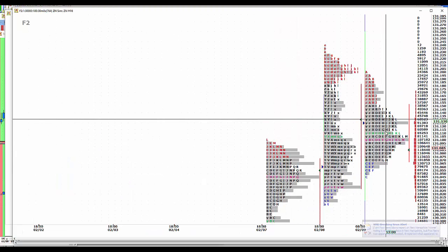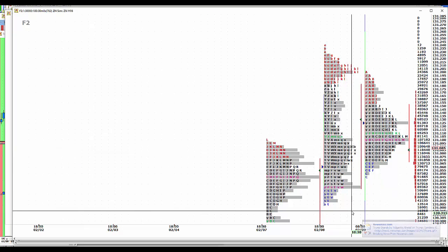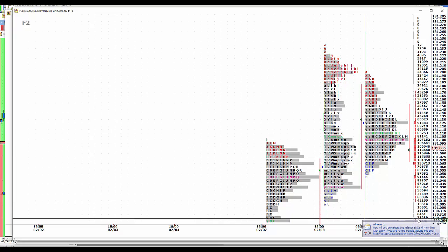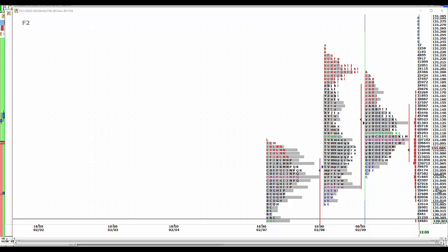Okay, we got a B. We're holding. You can see there's probably pretty good support down against 131. We're at 8.5 right now. So buy 1 for Globex. First trade out of the chute will be 1 to 5, and then we'll make 21.25.